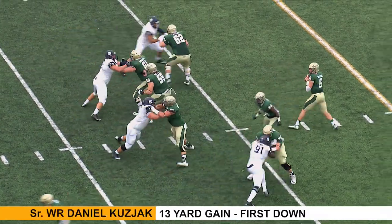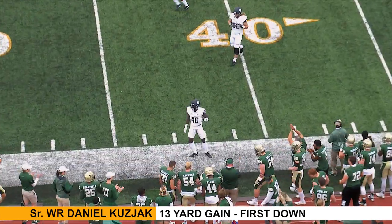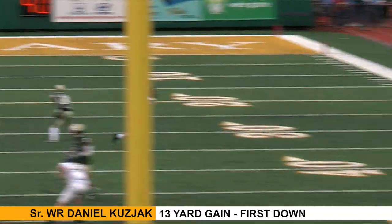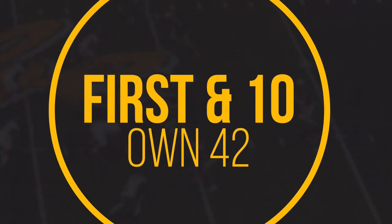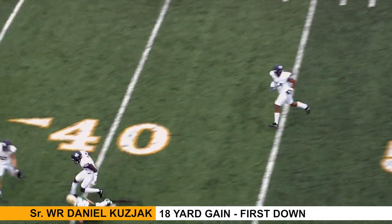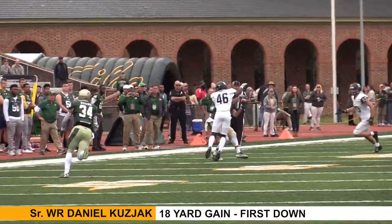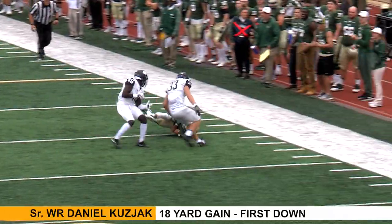First and 10. He's going to pass that football, looking left side, throwing it downfield complete to Daniel Kuzdak up to the 42-yard line, actually at the 41, a 12-yard pickup. Back to pass, over the left side of the football field, complete to Kuzdak inside the 40. So Daniel Kuzdak, the senior out of Charlottesville, makes two catches in a row.